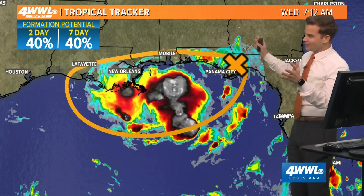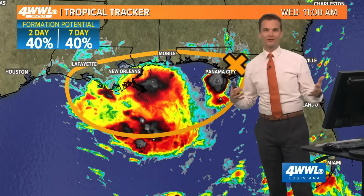It is Wednesday, July the 16th here as we track our disturbance in the Gulf. Overnight really did not organize much at all. Reporting here from New Orleans. And you can see there, well, things are still looking a bit ragged overall with organization.